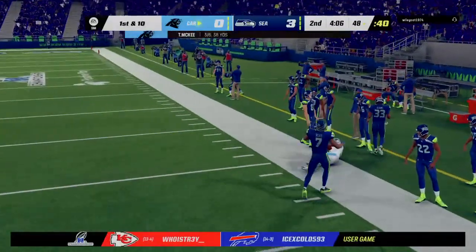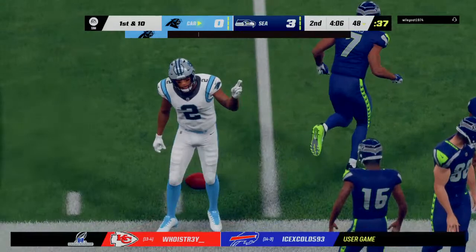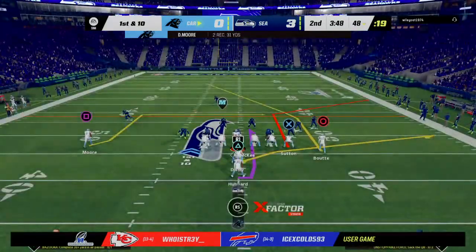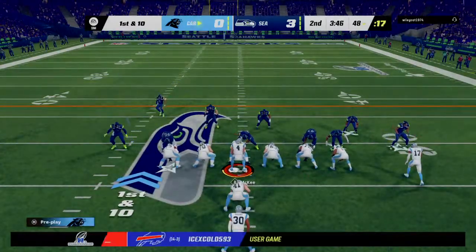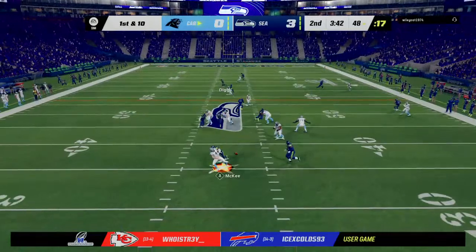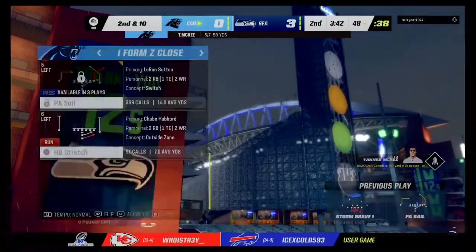Now a nice throw here right side. He hauls it in. And he'll be out of bounds, but able to get it up past the 45. They go play action here on 1st down. Well, he was hit as he threw it there, and that one winds up incomplete.